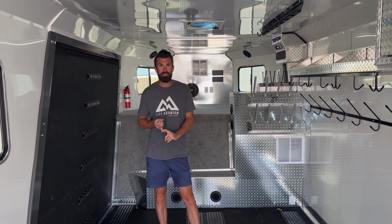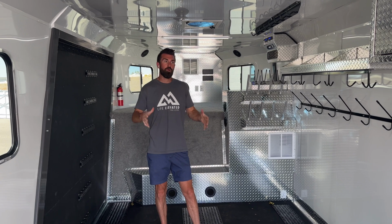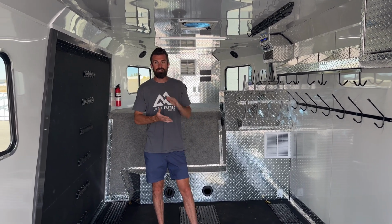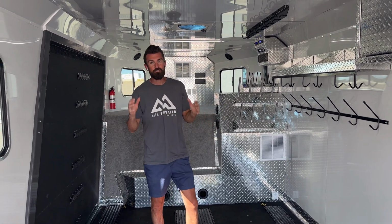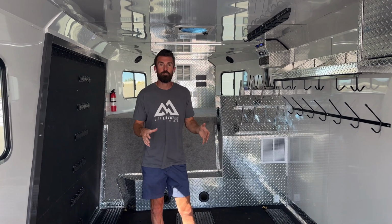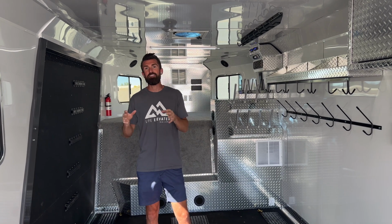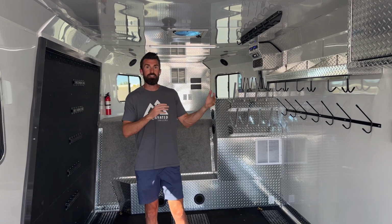If you want to have the best experience on your snowmobile, the most convenient experience, and the best mobile command center to work on your sled, get dressed, get dry, eat, warm kids up, haul a car, haul a Jeep, haul a side-by-side, haul sleds, haul dirt bikes. This trailer will do it all. It'll do it comfortably, and it has every option you need to get up to the mountain and get down in style, safety, and convenience.